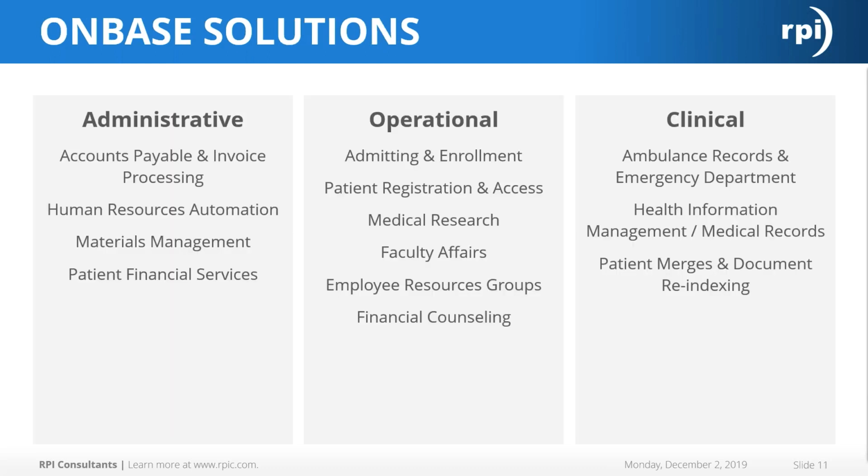So our administrative solutions include accounts payable and invoice processing, human resources automation, materials management, and patient financial services, to name a couple. Operational, we have admitting and enrollment, patient registration and access, medical research, faculty affairs, if any organizations use employee resource groups, and then financial counseling. And then our clinical, we have ambulance records, emergency department, health information management and medical records, and then patient merges and document reindexing.